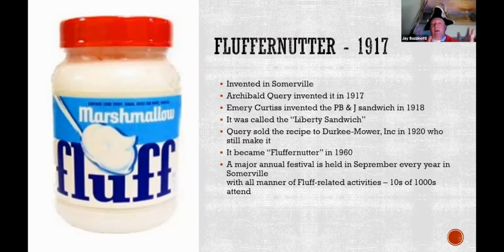And of course, Fluffernutter, one of our favorite things, was invented here in Somerville in 1917. The PB&J sandwich came out in 1918. What can I say about Fluffernutter? I'll tell you a cool thing. Somerville has an enormous festival every year. I have a spelling mistake.